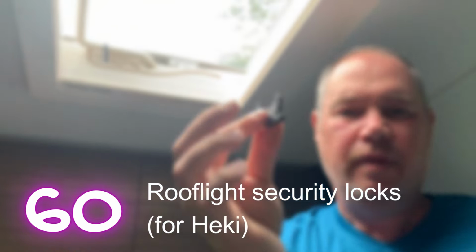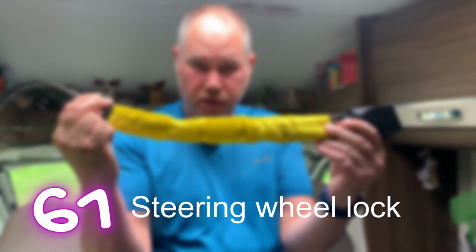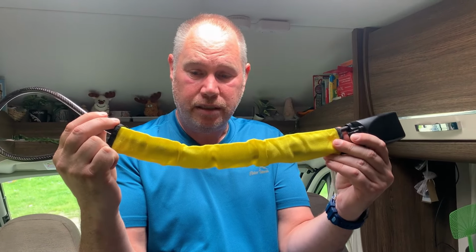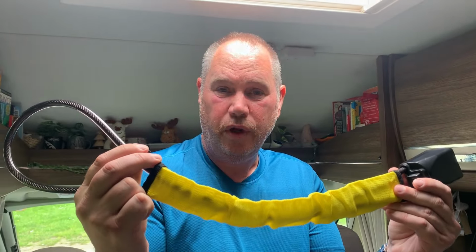If you've got a high-key roof light, these little plastic things, which you can get on eBay for a couple of quid, just help that bar from being prized open. In the past, I've had a steering lock on the van, but I noticed all the time it was making little marks, so I've got rid of it, and I'm just trying this one. Visual deterrent, so it's bright yellow, so people will see from outside, and it uses the seatbelt buckle to secure your steering wheel to the seat.